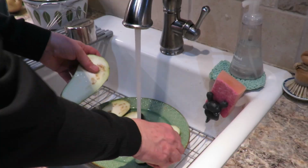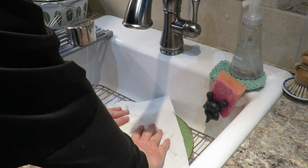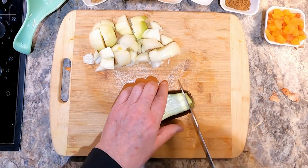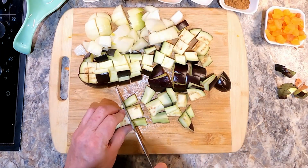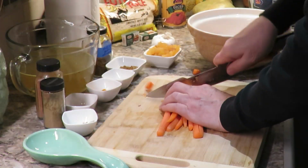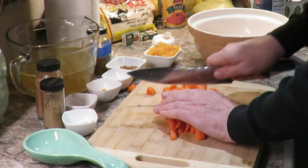Wash off the salt and pat dry with a paper towel, and dice the planks into bite-sized pieces. Dice the carrots.